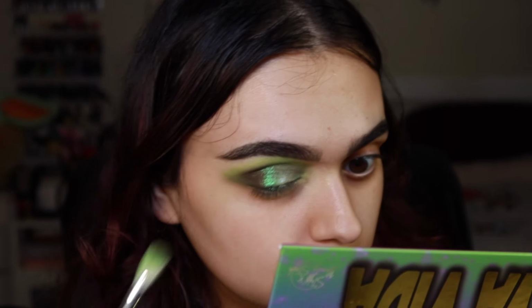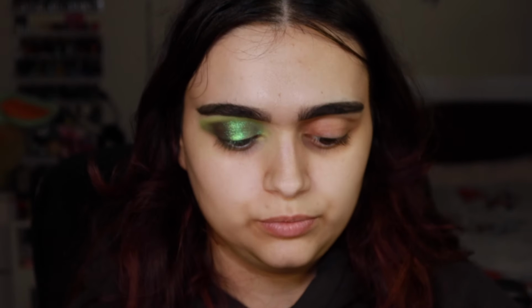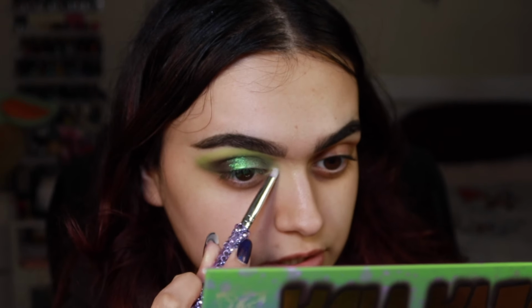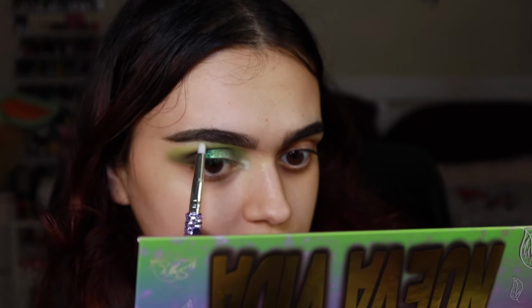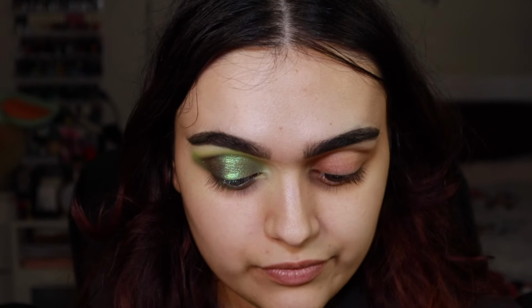I love it. I'm gonna go into this shade called the Convertible. It is like a shimmery white and I'm gonna add that into my inner corner and my brow bone. I like the soft subtle shimmer in there. It's not like the others. It's very nice as a highlight for all of these colors. I really like this look.